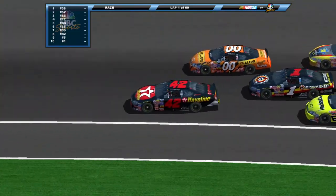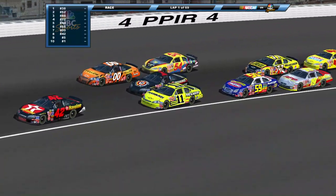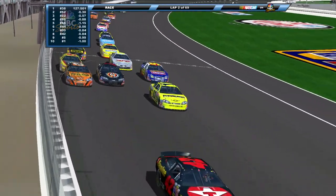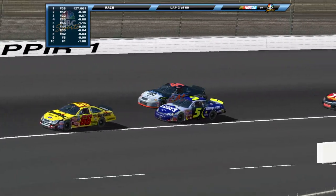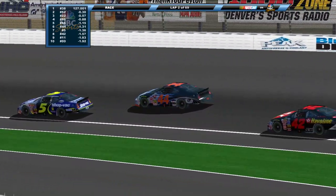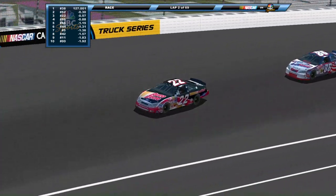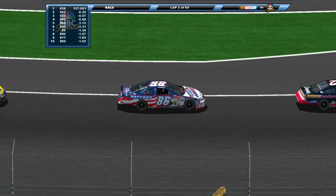Heading down the back straightaway already, some three wide. Lots of crazy action here throughout the field. Three wide as Paul Menard's on the bottom, Jason Keller in the middle, Johnny Sauter up top, and they're gonna sort that out as we complete lap number one. Here comes Kyle Busch to the inside of Mike Harmon. He's going to drive it in deep. Harmon trying to pin him down. He can't quite. Busch is going to clear him. And here comes the 42. That's Juan Pablo Montoya, the rookie, with a couple part-time starts this season.